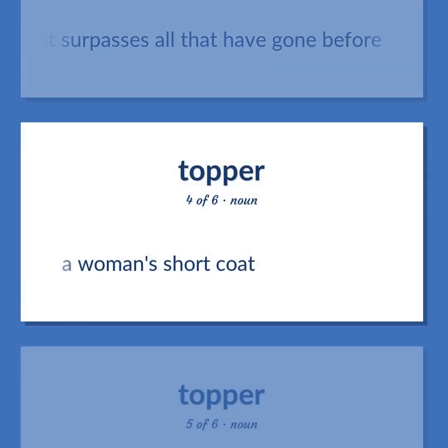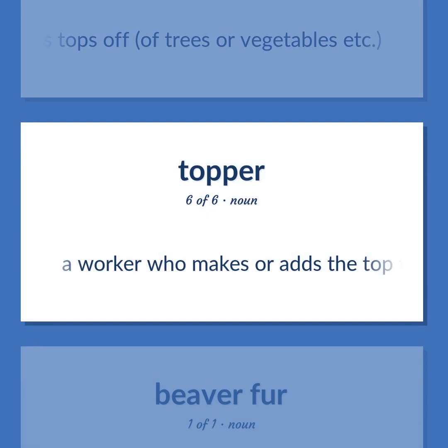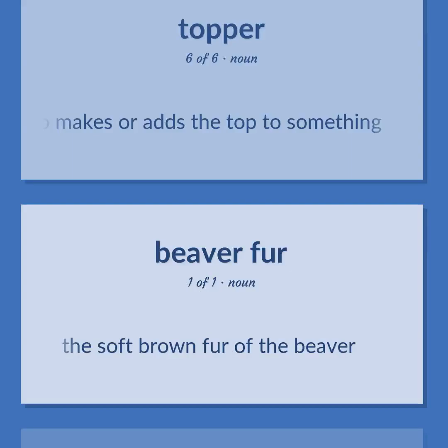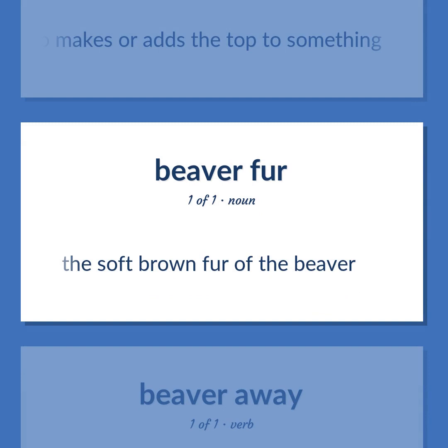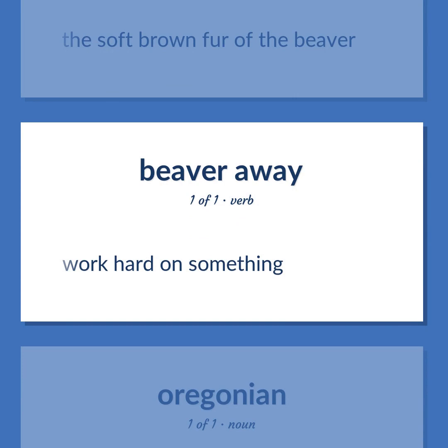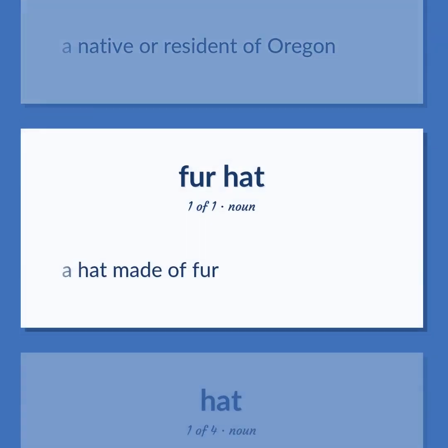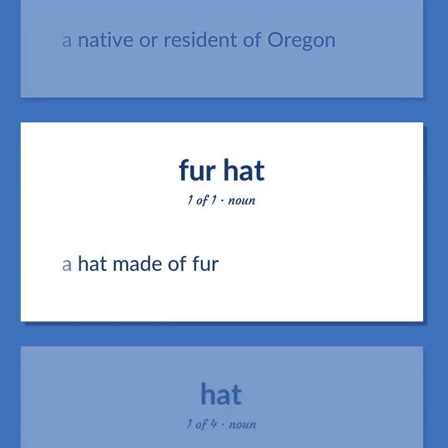A woman's short coat. A worker who cuts tops off, of trees or vegetables, etc. A worker who makes or adds the top to something. The soft brown fur of the beaver. Work hard on something. A native or resident of Oregon. A hat made of fur.